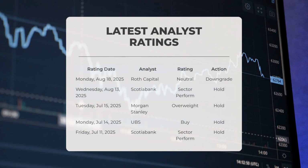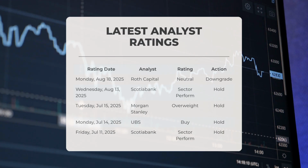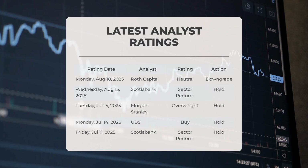Let's discuss the latest analyst ratings. On Monday, the 18th of August, 2025, Roth Capital assigned EQT a neutral rating, indicating a downgrade action. On Wednesday, the 13th of August, 2025, Scotiabank rated EQT as sector perform, suggesting a hold action. On Tuesday, the 15th of July, 2025, Morgan Stanley gave EQT an overweight rating, also recommending a hold action.